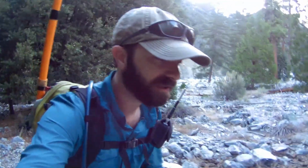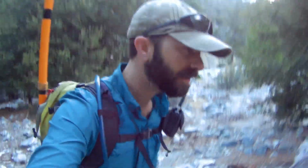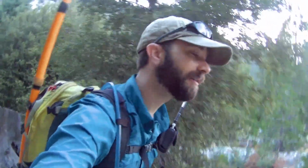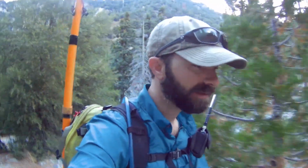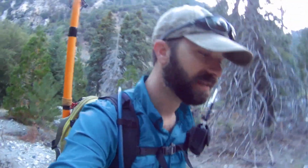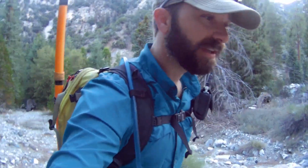Left the Vivian Creek Trailhead at 6:15, starting up Camp Creek, en route to Little San Gorgonio, Wanat Peak, and Galena Peak. Vivian Creek's closed. Well, technically the wilderness is closed, but fortunately for today's route, I don't have to enter the wilderness, so I'm safe. Closure order isn't impacting me.